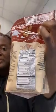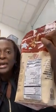And when you're looking at food labels, you want to look at a couple different things. First, you look at the nutrition facts. And when you look at the nutrition facts, one of the most important things is to look at the serving size. Because you'll see it says 150 calories, right? But this is for a third of a cup.